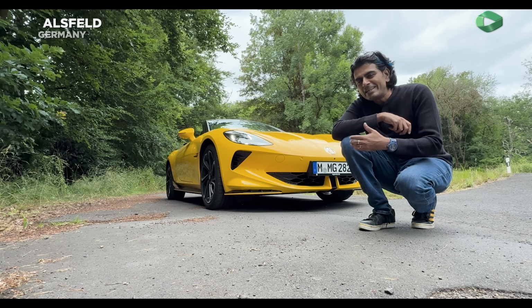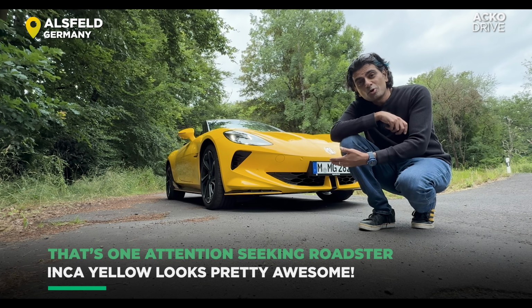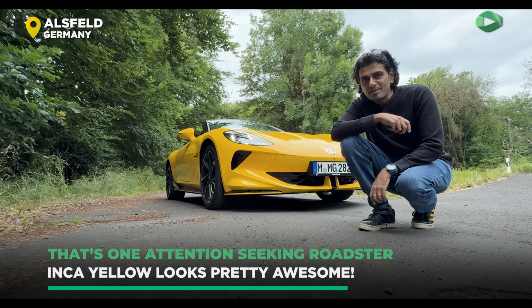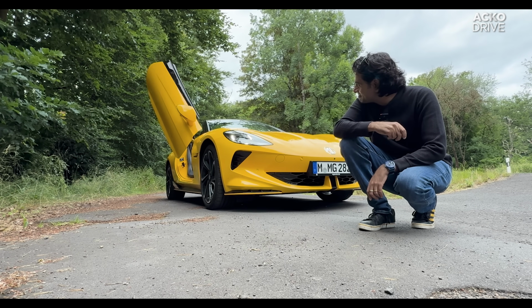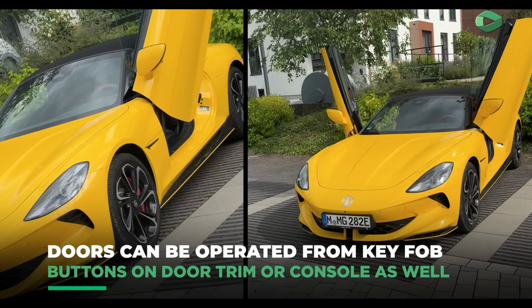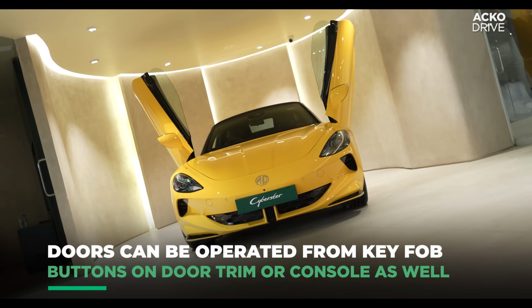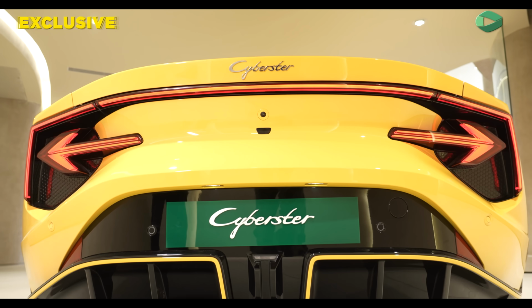Well, it is certainly the kind of design that gets everybody's attention. The fact that the roof goes down, even more attention. That color only adds to it. And then there's this. Those scissor doors make parking lots your personal red carpet, don't they? The Cyberster's design is pure sci-fi, aggressive lines, cyberpunk LED taillights.